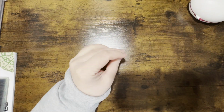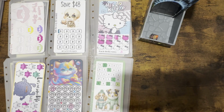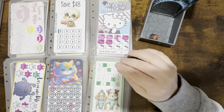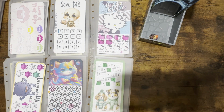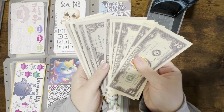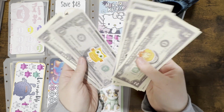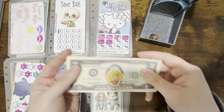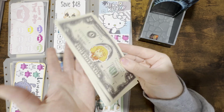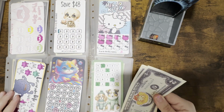All right, last but not least, we are going to do some mini madness. So let me go ahead and get everything set up for that, and I'll be right back. All right, I'm back, and let's get going here. So we have $24 here. I'm not going to count it, but we do have a mix of $2 and $1. This is just because I didn't want to use all my ones. It is prop money because this will just go into the savings account. So again, no need to use real cash here.